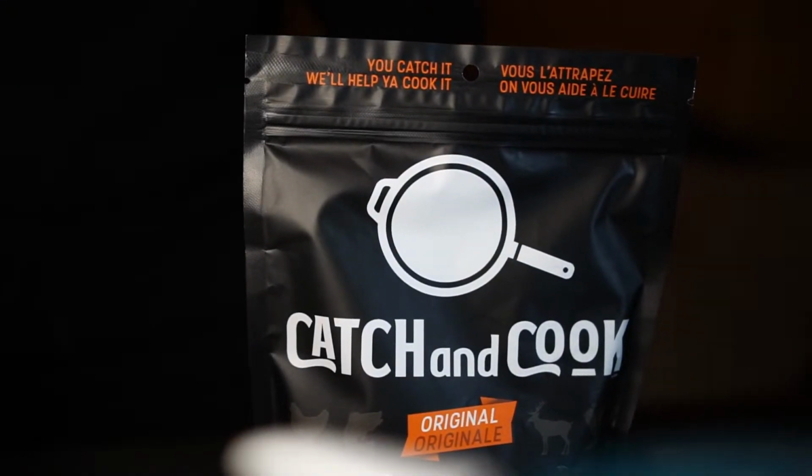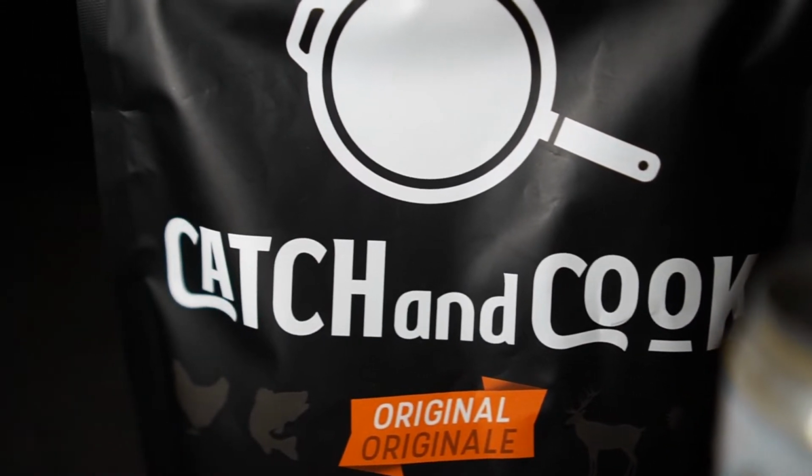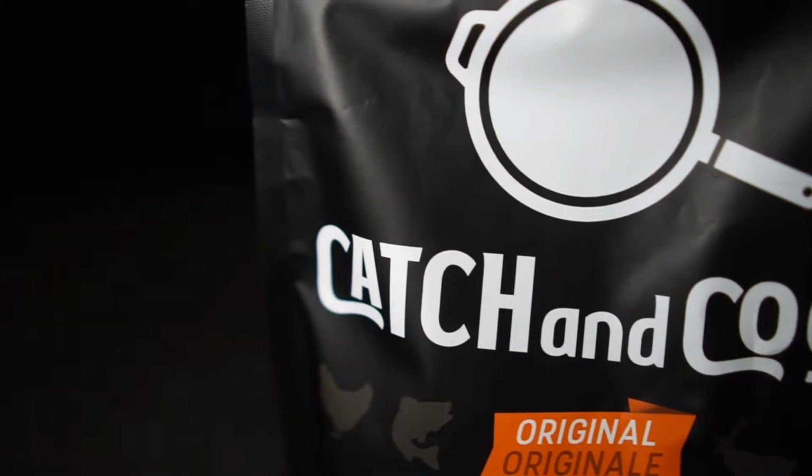Got the original crunchy. I think that's the only flavor they got right now. Yeah, we purchased some of those off his website and we're going to try to do a panfish catch and cook and put them in this. So we're going to get out on the ice, try to catch some fish and then do a catch and cook. So let's get to it.